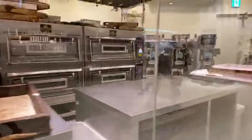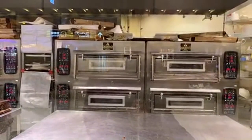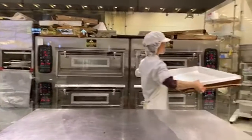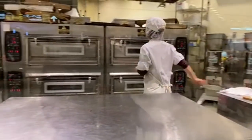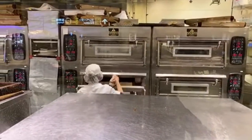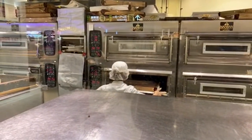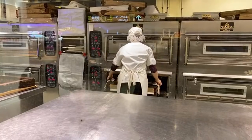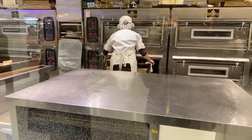Something's baking in there. Oh, the oven just went off. Look at these massive industrial ovens. Oh, where's she going? She's setting something up. Oh, she's taking something out of the oven. Yes, do it. Oh, look at that, it's like charcoal. Do it, no, it's done, take it out. Oh yeah, put it right in front of me, right here.